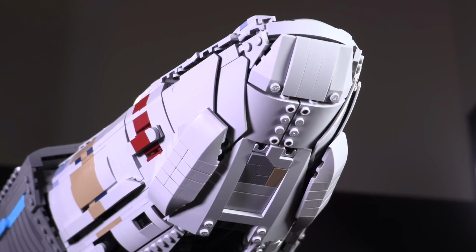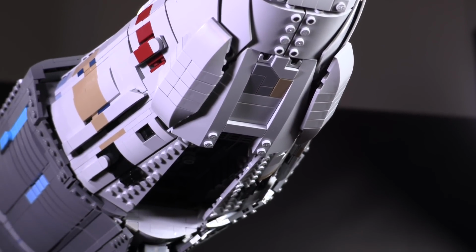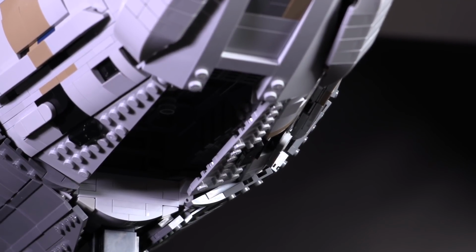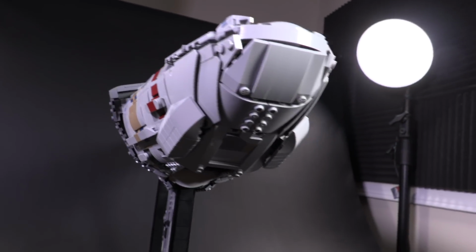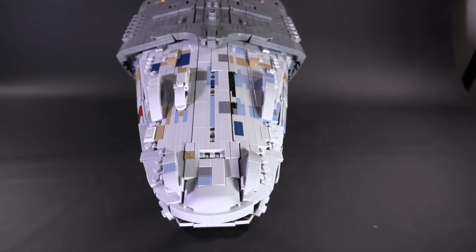it really shows. All the way down to using the angles of the long wedges at the bottom to create parallel lines for the hangar. That's a really clever touch. Also, the Mon Calamari have the lumps or bubble-like shapes on their ships, and I think these are captured pretty well here in the front.